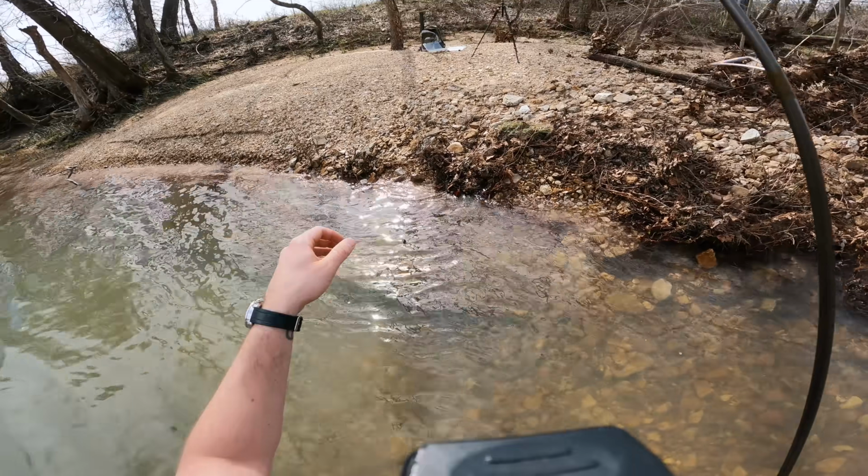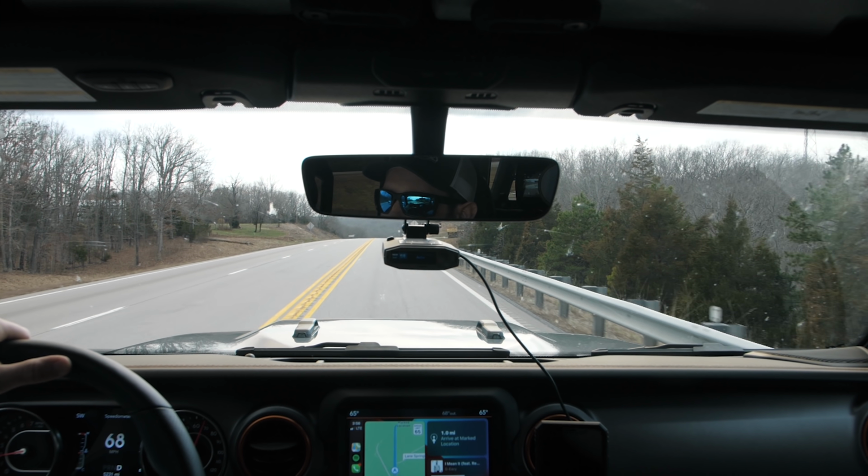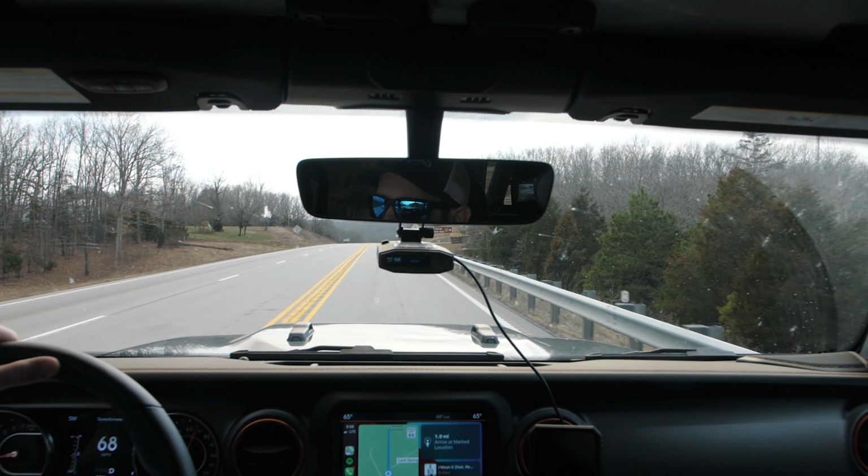Guys, this first spot is not working out. I think I need to change up locations. Today is off to a rough start. I fished at that first location for a little over an hour. I tried a ton of different micro lures and I was not able to get a single bite. So I'm going to cut my losses, head to a different location on this same creek. Hopefully I'll be able to turn this day around.